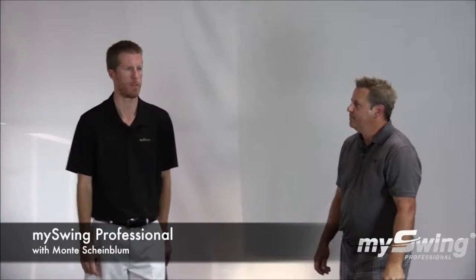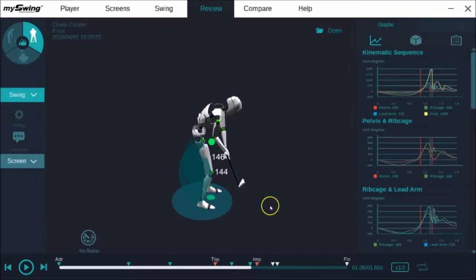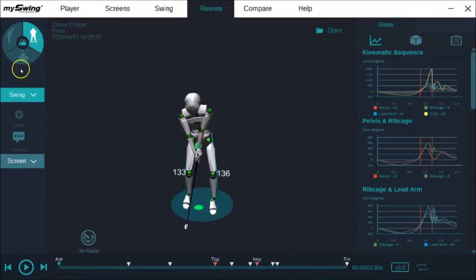Awesome. So we talked a little bit about trail elbow angle. Let's go back into settings, so we've got the lead elbow angle as well. Let's go into the knees. I think this could be a game changer, really. Let's look at both, especially at the setup. So let's go setup and take it from a down the line angle.